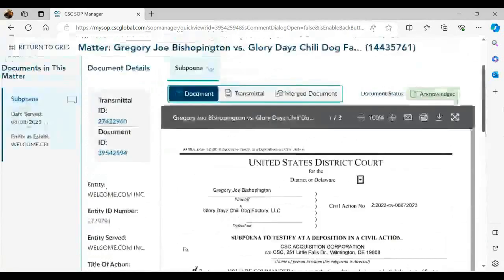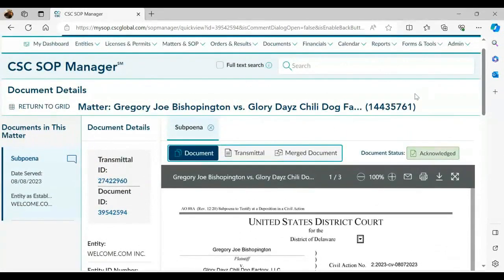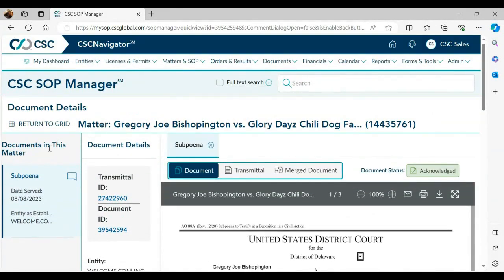And then, David, if I can have you go all the way back up to the top, all the way to the left here under where it says documents in this matter, what you would see there, in this case, you see the single document, but if there had been prior documents received by CSC for your organization in the same matter, you would see those other documents listed. So you can see the recent document in the context of any historical documents that CSC received on your behalf that are relevant to the same matter. So we're trying to give you that broader context, so when you look at this, you see the full picture of at least what CSC has available about this matter.